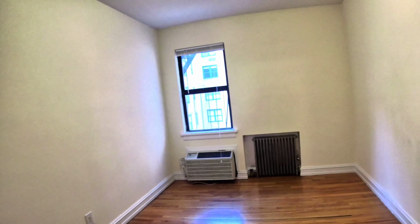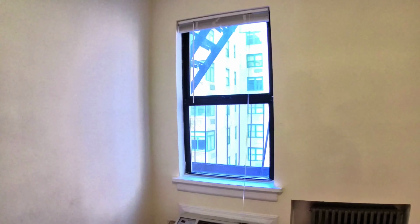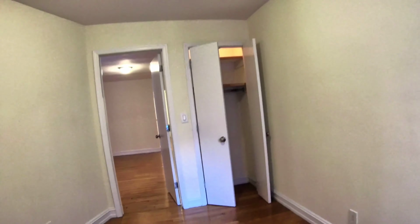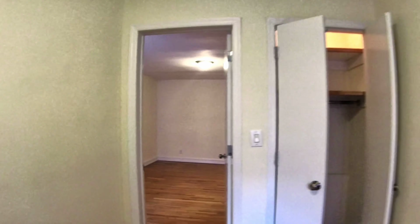We got a king size bedroom right here. It's probably 13 by 11 or so. We got a nice air conditioner right here, again facing the back. No noise whatsoever. Nice natural light. All right. You got another closet right here in the bedroom. All right. Again, walk outside into this big living room.